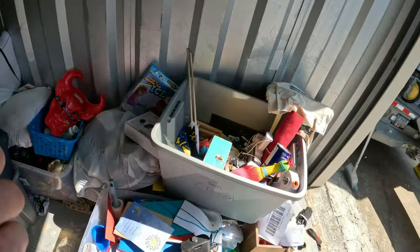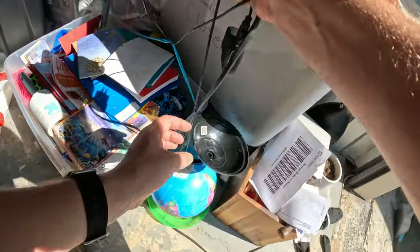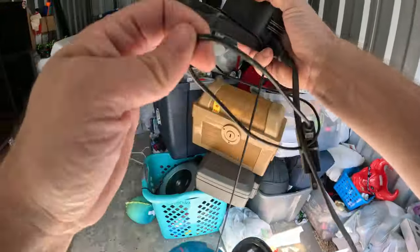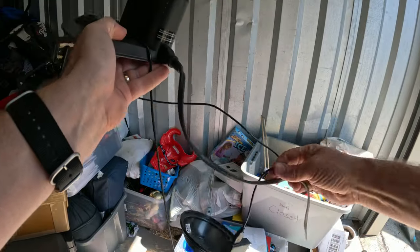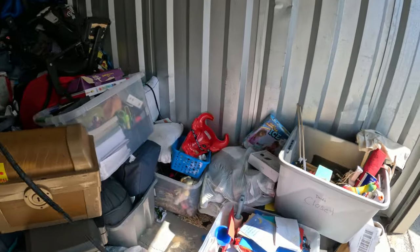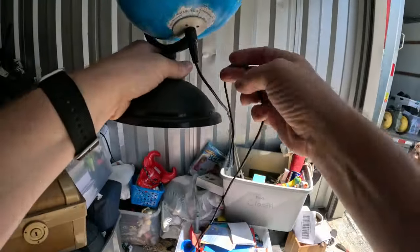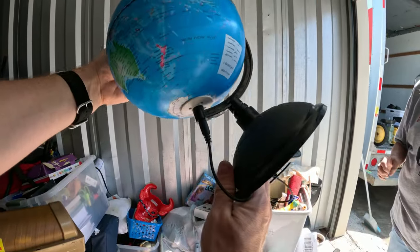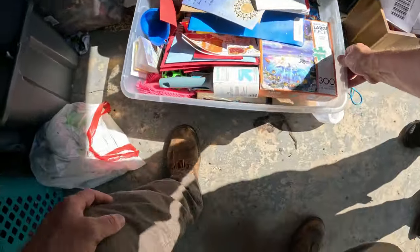And then this box here, it looks like we got probably more bits. This goes to the iRobot. So let's set this over there with the iRobot. I got some kind of globe attached here. Hold on. Get this thing off. So that goes with that. And then we got the globe here. I guess you plug it in and I don't know what it does. Talks to you or something? Yeah, that'd be nice.